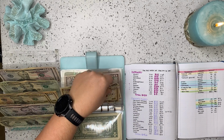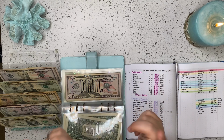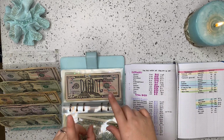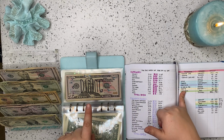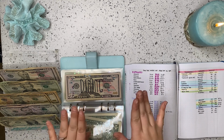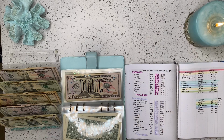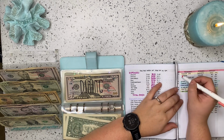All right, next up is dining, and y'all, we did not go over in dining this week. I made sure of it. I pulled from other envelopes, as you see with the maze over here, and we are not gonna go over in dining. Like, I'm planning for it, and I am working hard to stay within our budget. But we did go out.